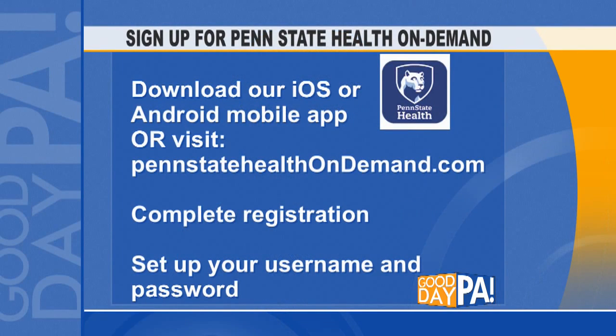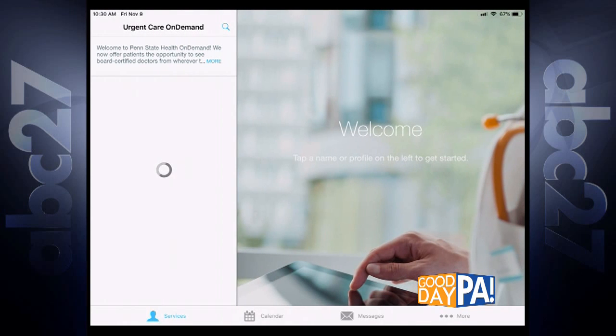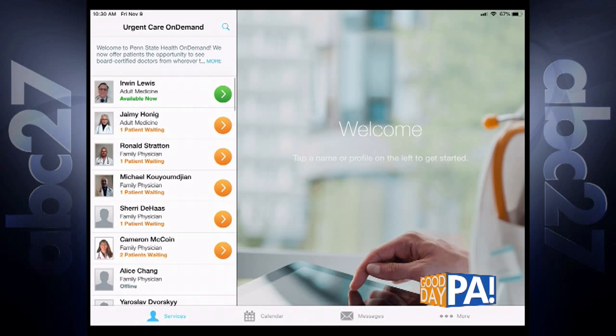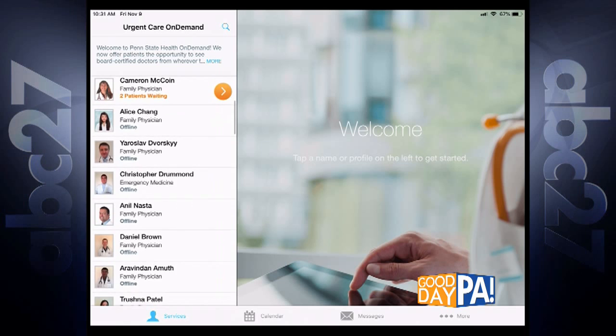Okay, let's talk about how it works. You're actually going to poke around a little bit and show us. Yeah, so once you download the app and you've registered on the system, you can log in with your username and password. It should take you right to our urgent care on demand, which we use for things like rashes, fevers, earaches for kids. And it will provide you with a list of providers that would be available to see patients today.